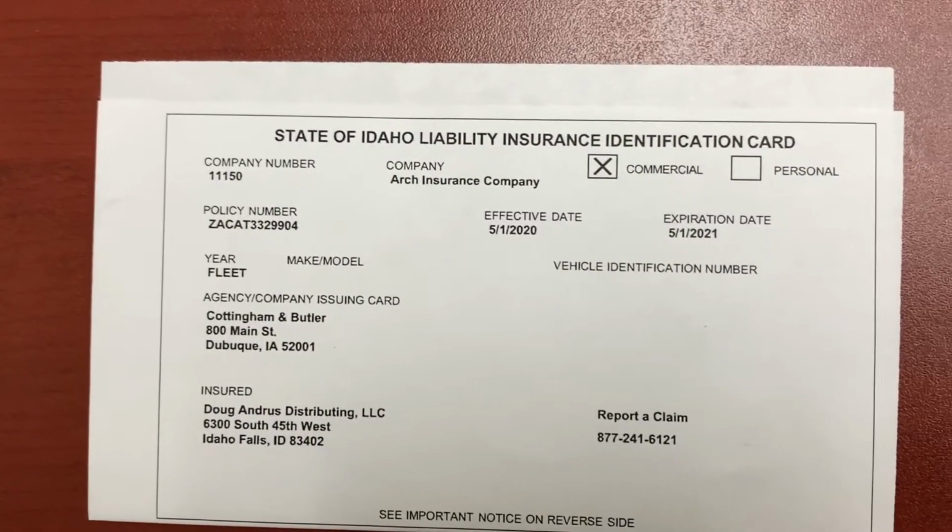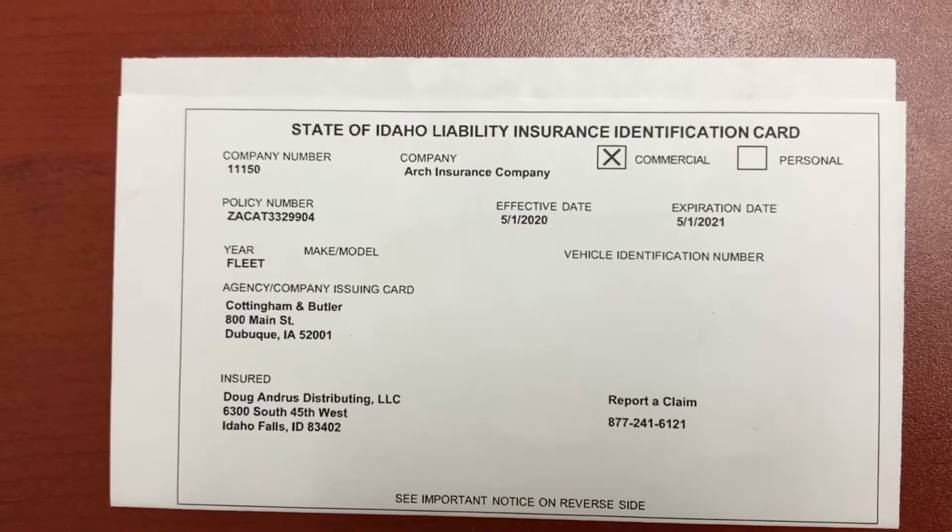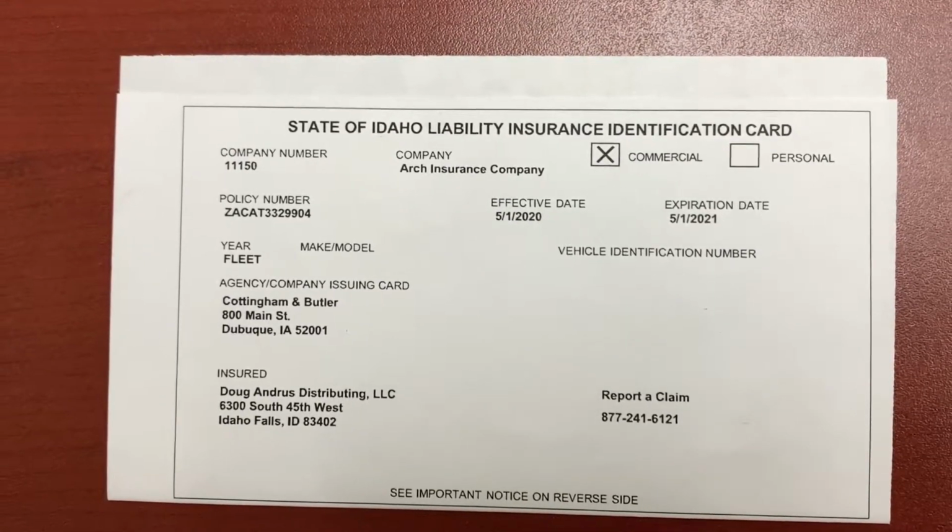So another thing that's really important is insurance. We do carry commercial insurance, and it's just a piece of paper that's again in your permit book, and that is an annual thing, and it goes from May 1st to May 1st. So you're covered from the 1st of May to the 1st of May. So just make sure you have that in your permit book.